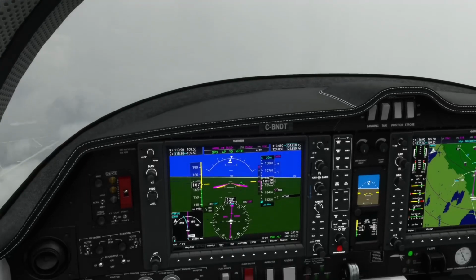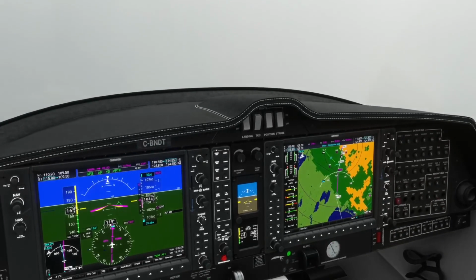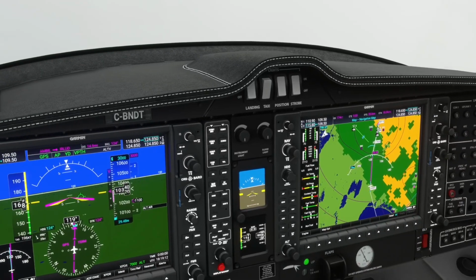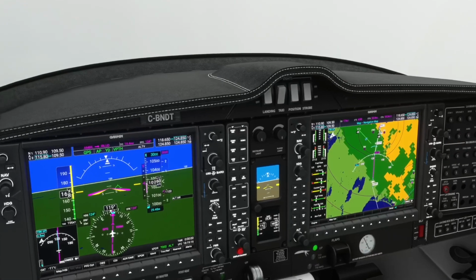Okay, we're continuing the descent here. We're just coming up to 10,000 feet, so I'll throw the landing light on. Let me throw a little curveball at us here. Let's just say ATC called us and said that runway 11 was closed. Aircraft blew a tire on the runway, so we have to land on runway 18. They asked us which approach we'd like to do.